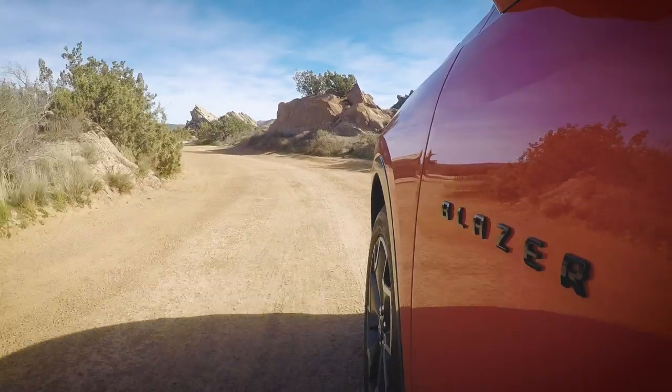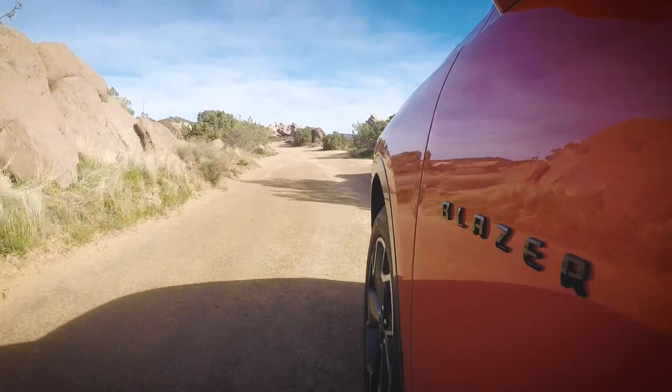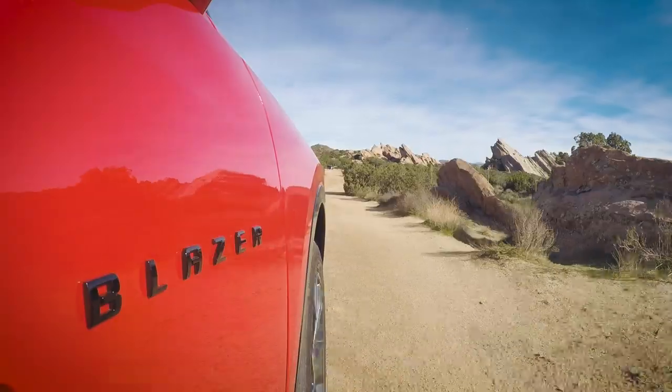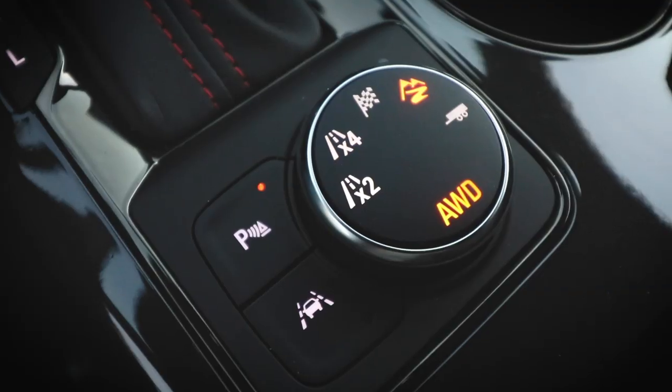But this RS trim comes with all-wheel drive and provides an off-road mode to assist with rough terrain. With just 7.4 inches of ground clearance, you won't ever get too aggressive. This easy dirt road is likely the most anyone will ever ask of the Blazer's off-road capabilities. But it's nice to have this mode here should you want to get off the beaten path for a little bit.